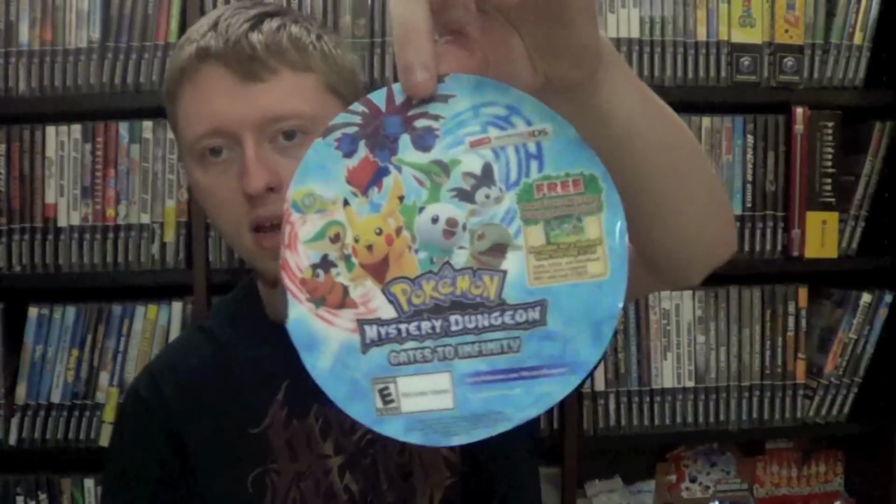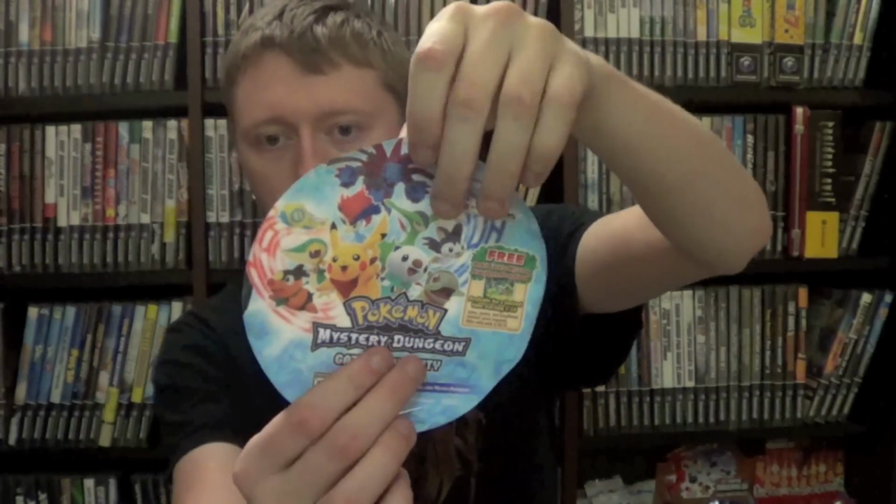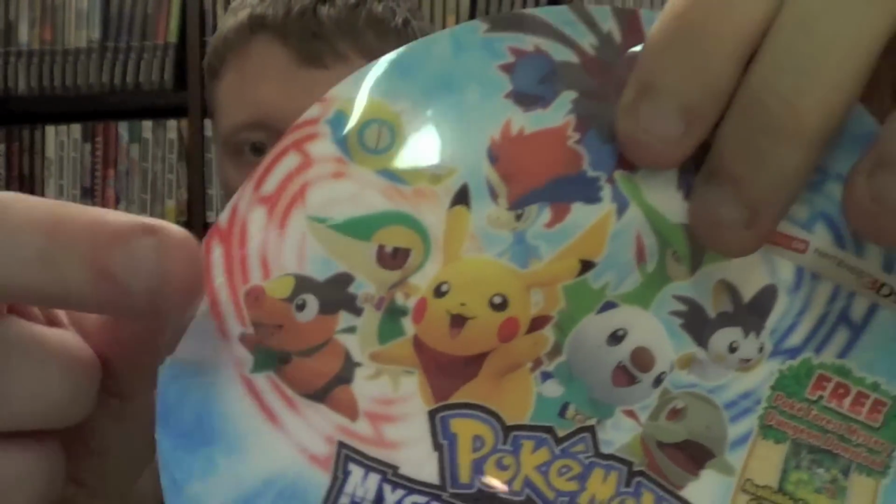So, first up is this little wall cling, I guess. It's like they put it on the inside of their glass cabinets, so it's a little promo thing for Pokemon Mystery Dungeon Gates to Infinity, and it's a little circle here. It's got a little bit of damage on the side, some of it's missing, but you put it on the inside of the window, facing outward, so you can see it when you walk up and look at the games. So that's pretty cool.